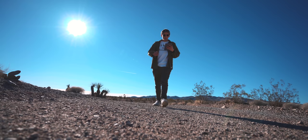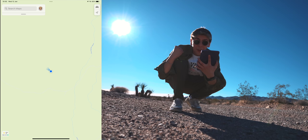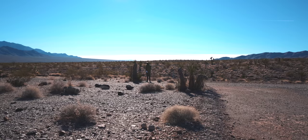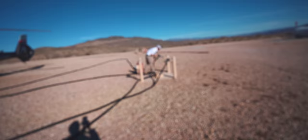I don't know if you guys will be able to see the screen since it's so sunny, but look at this. We're literally in the middle of nowhere because our helicopter ran out of gas. So we're currently putting some gas in, but look at where we are. We're nowhere. We have gas now.